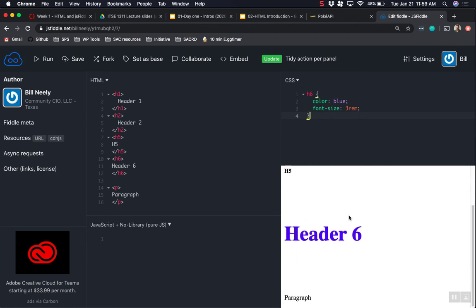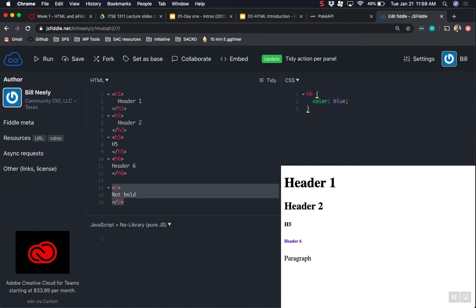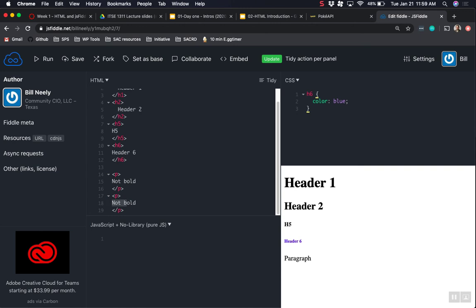All right. So that's a little CSS teaser there. 3 rem is a lot. So if I take this out and rerun it again, now it's back. It's still blue, but it's back to its normal size. And here in the paragraph, if I say not bold, and I'm going to say I want to make this one bold, okay, let me tidy that up.